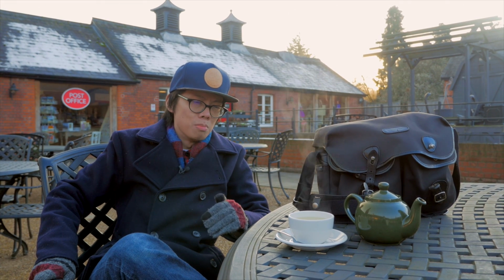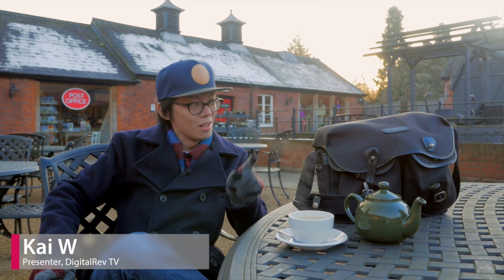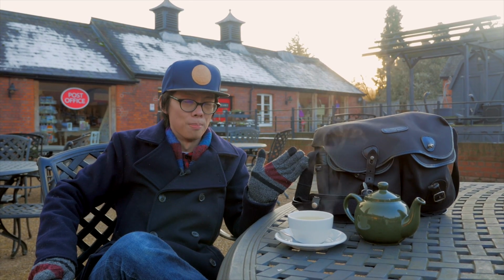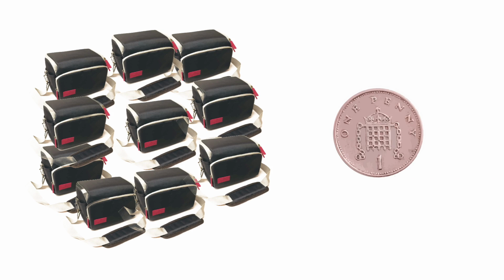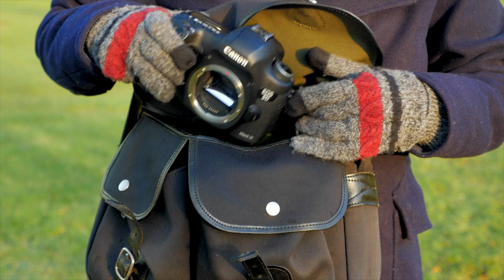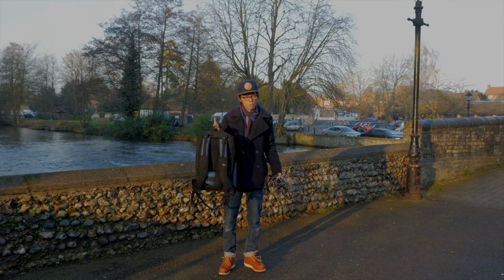The most important bits of gear that you can invest in, other than the camera and lens obviously, is the camera bag. Buy the right one and it could last you a lifetime. But which one do you get? I mean, there are absolutely bloody loads of them around. Camera bags are ten a penny, or dollar, or whatever currency will make that idiom work for you. So here's the DRTV guide on how to pick the best camera bag for you.